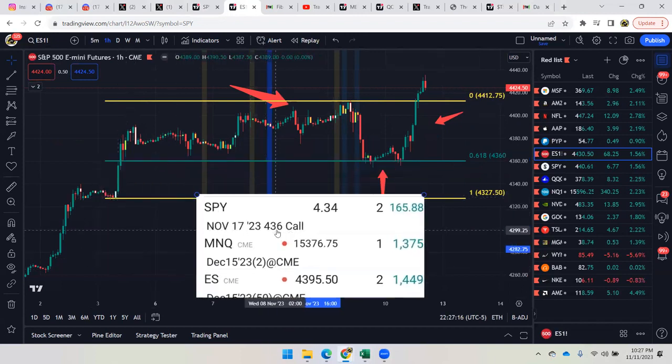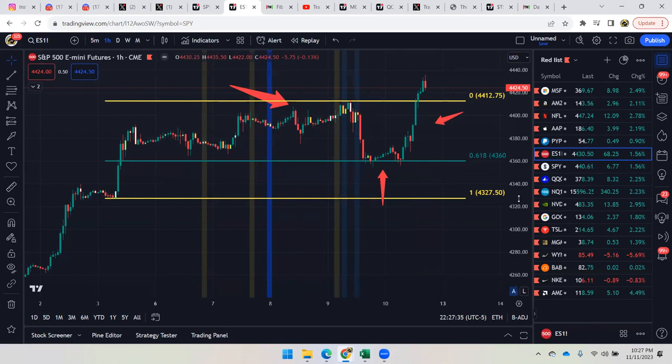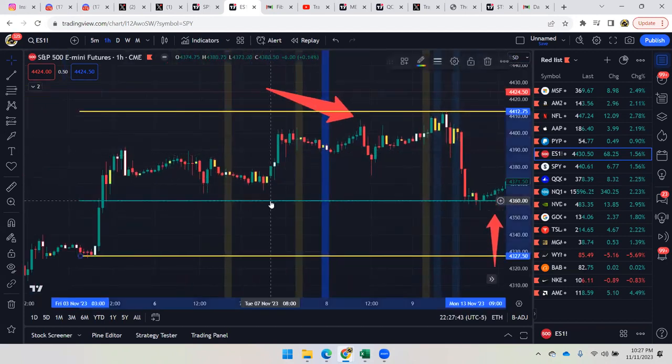Okay, so this is the ES futures contract. So you can see in this week here, I took 2 contracts, 1449 at the time. I locked in about 1300 because I got trailed out on this trade. And I also took calls. So let me walk you through that. So when I'm not getting pullbacks on the 5-minute chart or the 3-minute chart, I'm looking here on the hourly chart for the setups. Okay, so let's go ahead here and let's draw this up together.